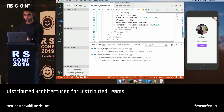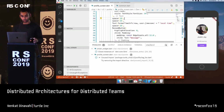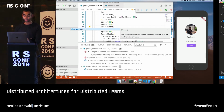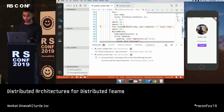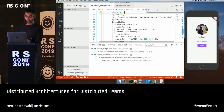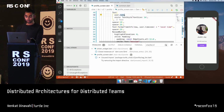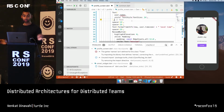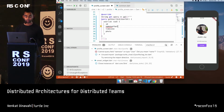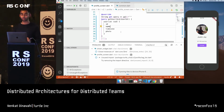So if you see here, user.timezone is available based on the backend, right? Any change that we make stays in sync with the backend just by running a command. Okay. So if I were to write user.name_e, name_e is not defined. It will tell me that, right? That's on the front end. These don't exist, and your tools can help you with this, right?